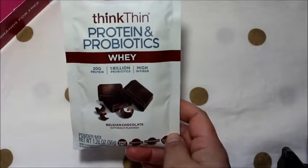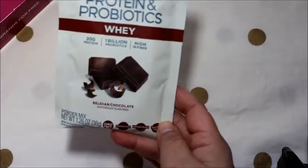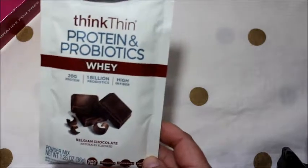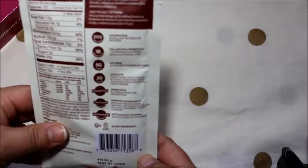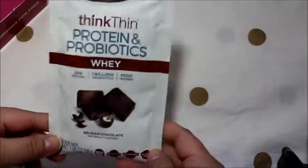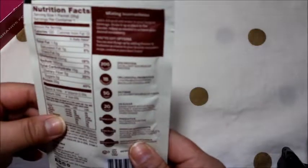Sorry if there's any glare at all. So the first thing is thinkThin Protein and Probiotics Whey, and it is a powder mix in the flavor Belgian chocolate. It sounds really good. It has protein, probiotics, fiber, and looks like you just add water to it. I love chocolate, so I'm really excited to give this a try. Play around with it and see how I'm going to try it. So that's the first sample.